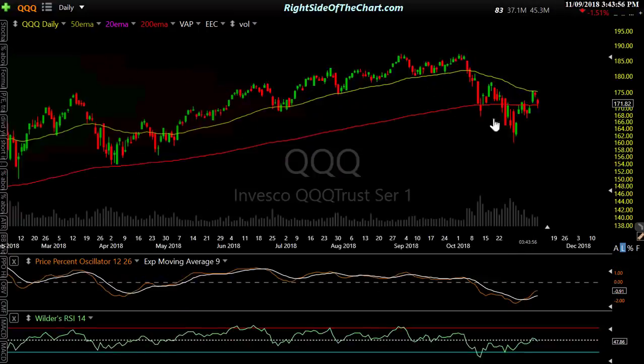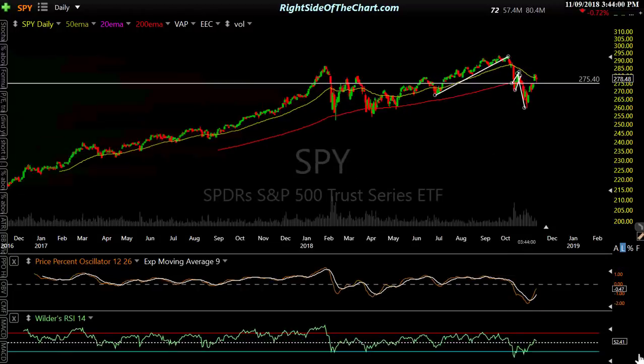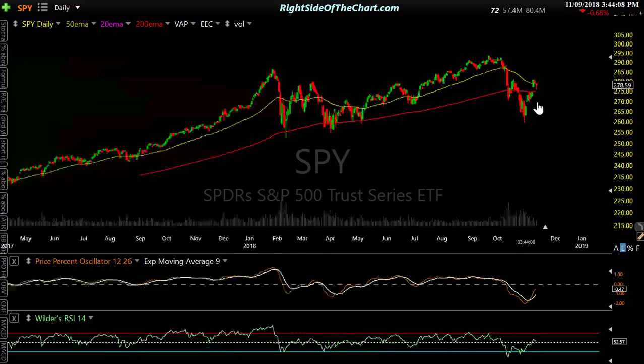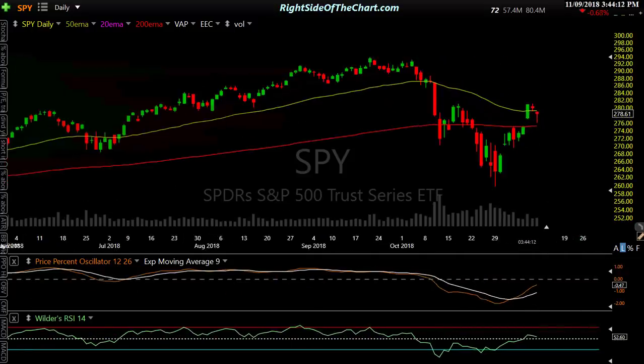and we're pinched between that level on QQQ and then SPY. Let's see if I can give you a cleaner board. There it is. The 50's coming down pretty quick. It hasn't crossed yet, and we haven't had a bearish cross in a while, but watch for that. And you can see a similar story to QQQ on the SPY. We are now sandwiched between the 200-day and the 50-day.